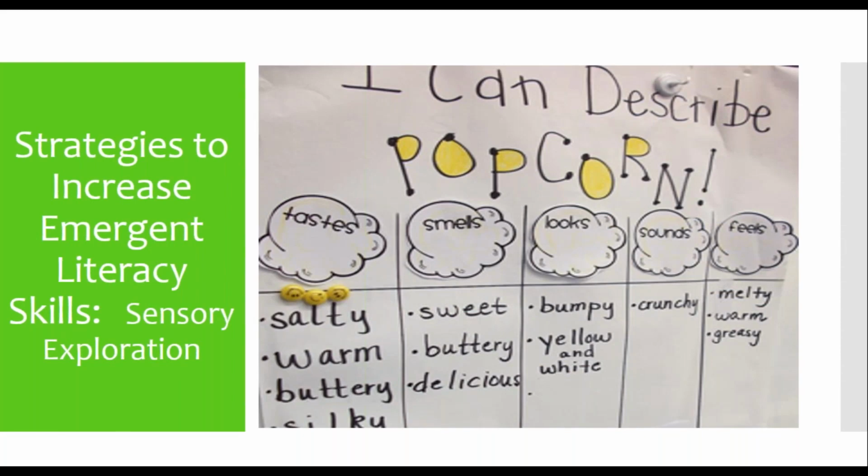The next one coming up is one of my favorites. It's literacy and sensory exploration. This chart is a unique way of approaching literacy with sensory learning. Within the exploration of popcorn, you can see the children learn vocabulary: salty, warm, buttery, sweet, delicious, bumpy, crunchy. They use their background knowledge to apply these words to the popcorn. They demonstrated comprehension by being able to categorize their observations, and they were able to actively watch the teacher demonstrating the writing process as the spoken word is represented by text. So you can see that even though it was a sensory exploration, tying it in with literacy can really help promote strong learning.